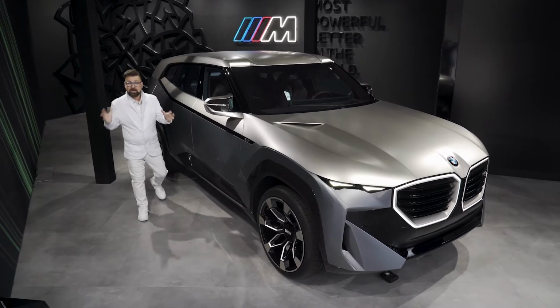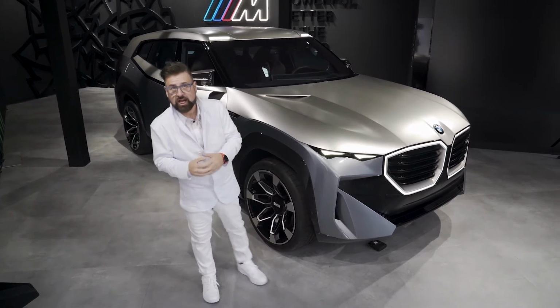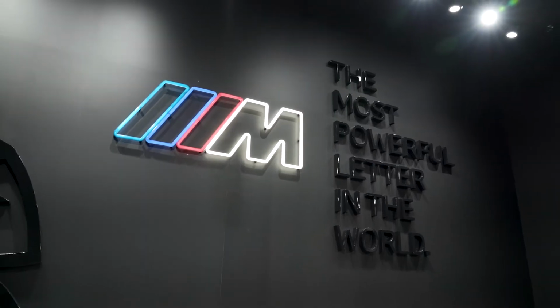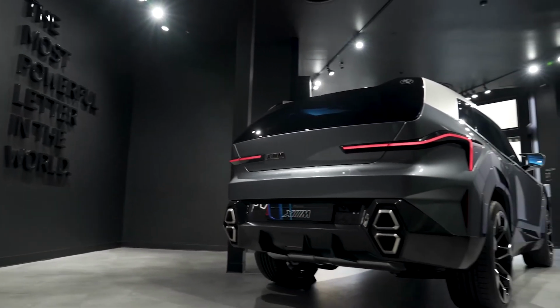So BMW have whisked me away to a secret location just outside the LA Auto Show, and this vehicle is a concept which they are showing. To explain to me exactly what it is, we talked to Frank Van Niel, who is the BMW M CEO.